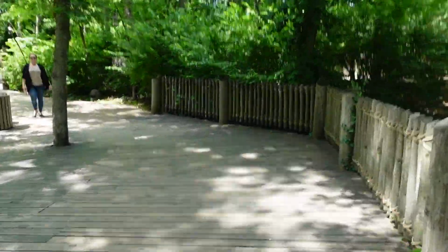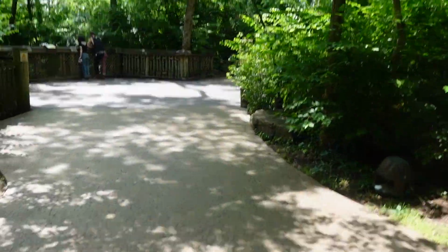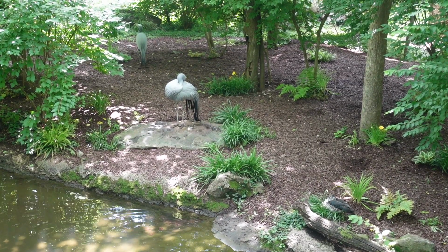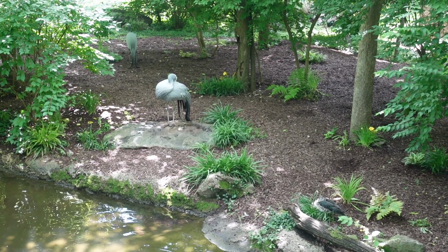Another crowd-avoiding tip is to head to the right when you enter the park instead of going to the left where most of the animals are. Head to the right. There's two bird exhibits there that are beautiful, out of the way, peaceful, and you get really close to some beautiful birds.